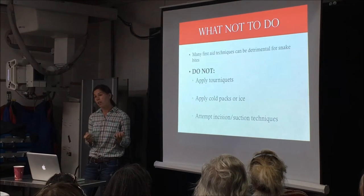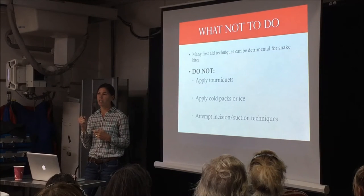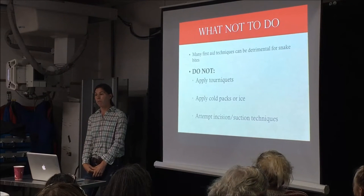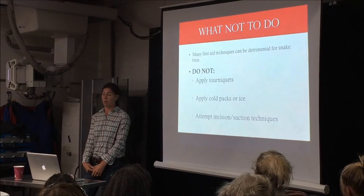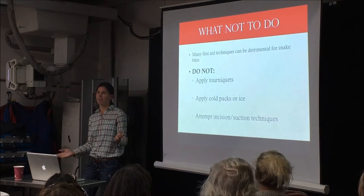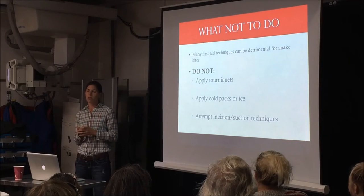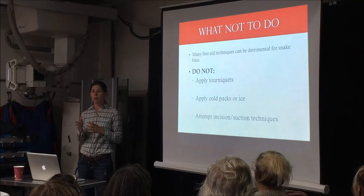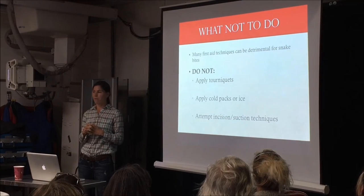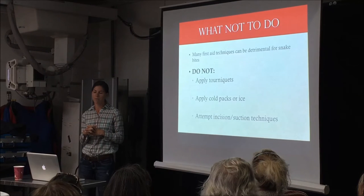And then the other thing, you guys probably have seen pictures of snake venom suction kits. It's been shown that those do not help in people, they do not help in dogs, they do not help in horses. So if you have one of those, I'd just throw it away. So don't use those. Don't try and cut open where your horse has been bit. Just try and keep them quiet and we'll get to you as fast as we can.